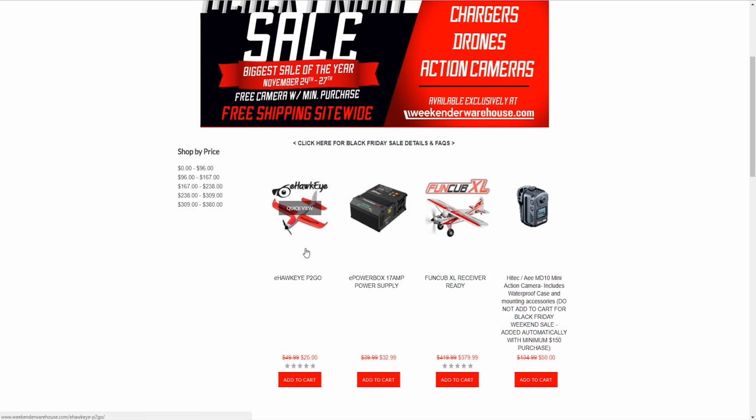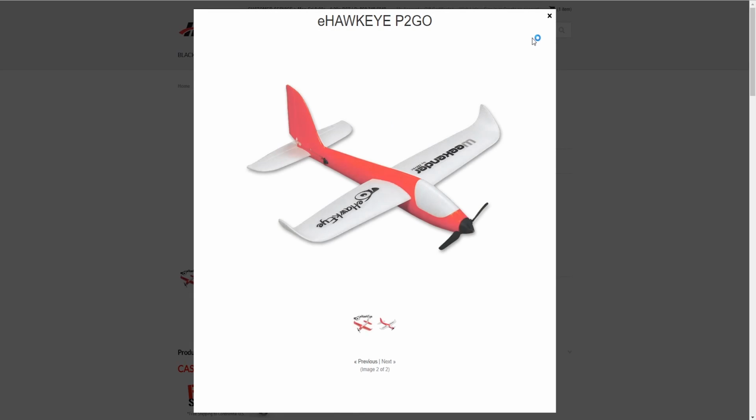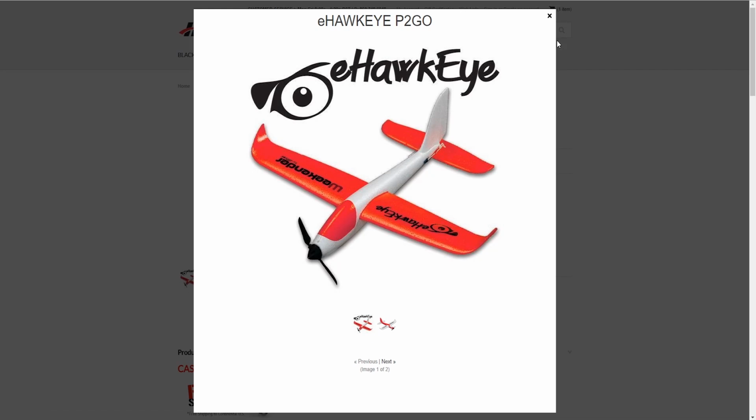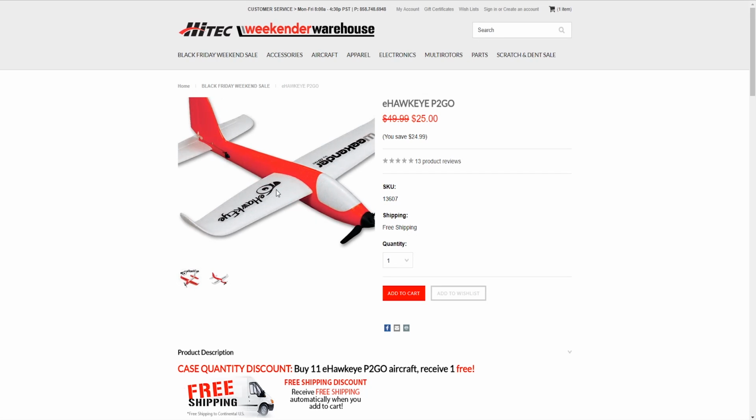So I originally went on here and saw the E-Hawkeye, and was looking at that. So this is one of the planes I would recommend. Obviously, I can't recommend it that much because I do not have one. But what I do have is Hitec's Chuck Glider. They have the E-Hawkeye, and then they have the regular Hawkeye. The regular Hawkeye is a Chuck Glider. It's obviously not powered, just for kids or adults or whatever. You just grab the plane, throw it with your hand, and have it go through the air.